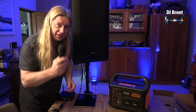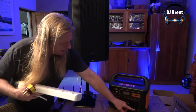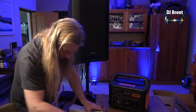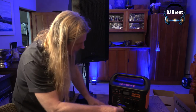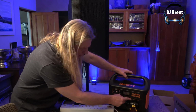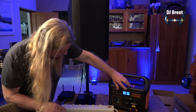Right, back again, went to fetch the microphone. We have got 2 outlets on here, so we can actually pull 2 things, but I want to get 3 things going there. So I'm going to plug a multi-plug into the Jackery, and we'll need our adapter for that one. There we go, and we'll plug that in. Okay, that's looking fine. We'll put the current on, so we'll switch it on. Okay, and as you can see, it is at 99% at the moment.